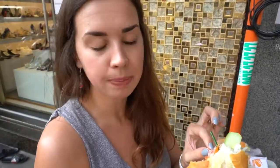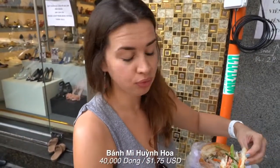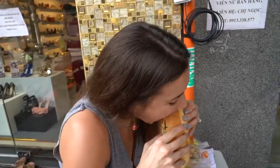The processed meat is super salty, and then you get freshness from the cucumbers and cilantro, and then spice from the chilies. This is fantastic. The bread is really crispy on the outside and soft on the inside, and my mouth just keeps watering, so hold on, pardon me. I haven't tried too many banh mi's in my lifetime. This is only number 2, but I would have to say stop here if you're in Saigon or Ho Chi Minh City.